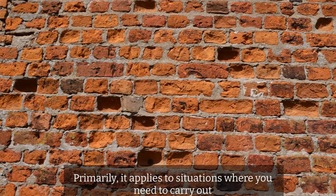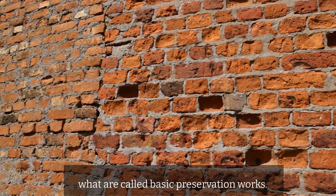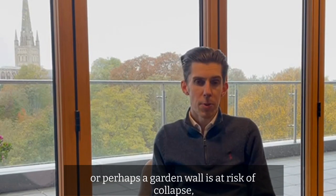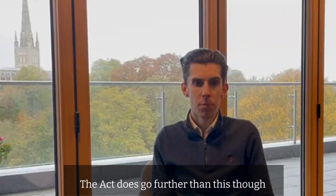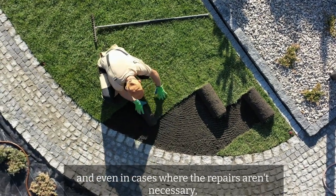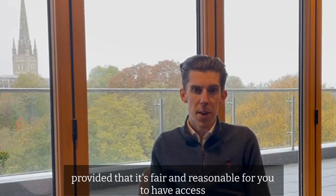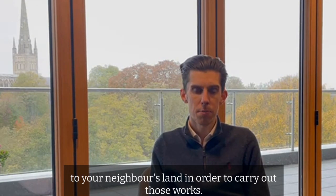Primarily, it applies to situations where you need to carry out what are called basic preservation works. A classic example of this would be if the retaining wall of your property, or perhaps a garden wall, is at risk of collapse and needs urgent works in order to ensure its structural integrity. The Act does go further than this though, and even in cases where the repairs aren't necessary, it can cover alterations or even improvements to features on your land, provided that it's fair and reasonable for you to have access to your neighbour's land in order to carry out those works.